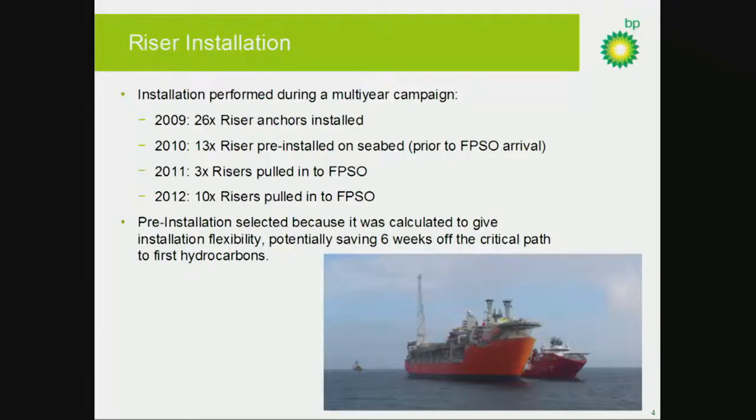But in the picture on the bottom right-hand side, you can see the Scandi ACG cross-hauling one of the risers towards the FPSO and one of the heading control tugs on the back, providing heading control backup should one of Skarv's 5 thrusters fail.